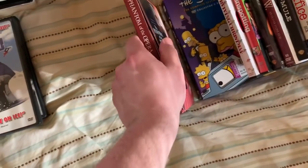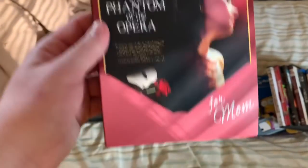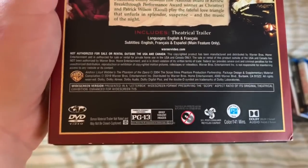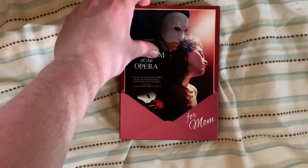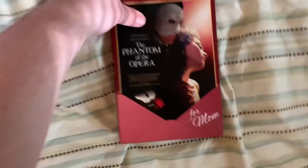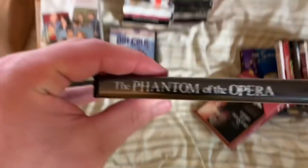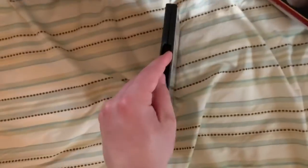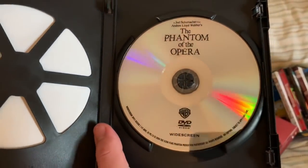Now the next DVD is the one that I got at the Walmart in Audubon. Yeah, now this one comes in a 2019 slipcover, which is Mother's Day themed, and it opens up inside. And it's like a little Mother's Day card. But this DVD was originally released in 2005. And I actually remember seeing bits and pieces of this movie in my music class back when I was in 6th grade. Yeah, this one's obviously a clear disc reprint.